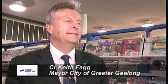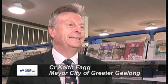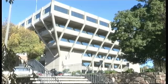It's moving day at the Geelong Library here in Geelong, and we're moving from its current location to the Upside Down building. And Mayor Keith Fagg is down here today to help with the situation. Well, there've been many others helping, but it's the start of a big process.